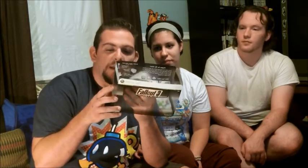It has the slip case. I'm going to read that instead of opening up the case. So yeah, it had a making-of and an art book in there. The art book's smaller, kind of like the one in the Borderlands, where it's a little smaller, but a really nice little art book.